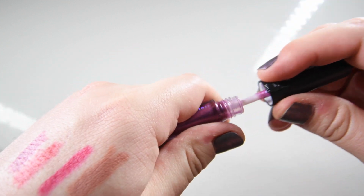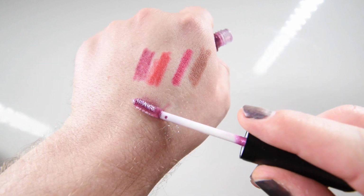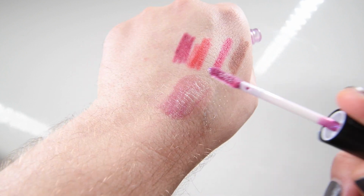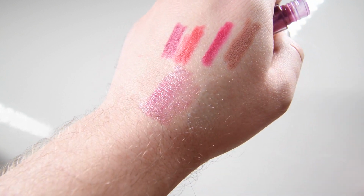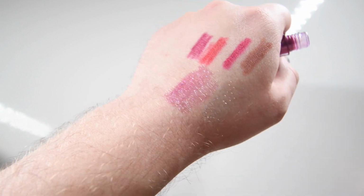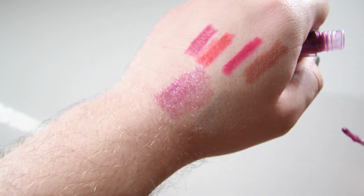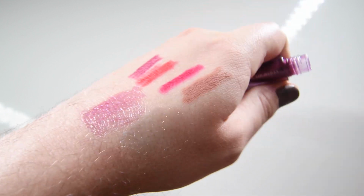But something I find about this one is that it's pretty sheer, but it has a lot of glitter in it, which I already hate myself for swatching because it's going to leave glitter all over my hands for the rest of my life. But other than it being a little bit of a glitter bomb, I find this to be a pretty good gloss as well. It's just a little bit burgundy with a ton of glitter in it. But it's fine if this is what you're after.